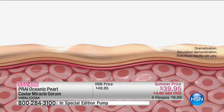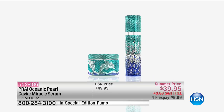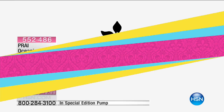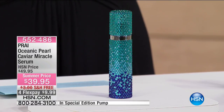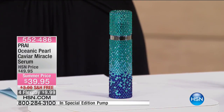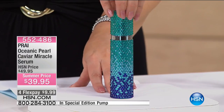But I think a lot of products say that, but what this really has that the other ones don't is that luminosity, that youthful luminosity. It can be anyone. Is your skin kind of tired? If you're over 40 or over 50, has it lost some of that youthful glow? Give this a try. And by the way, you can see the marine bottle with all the crystals.